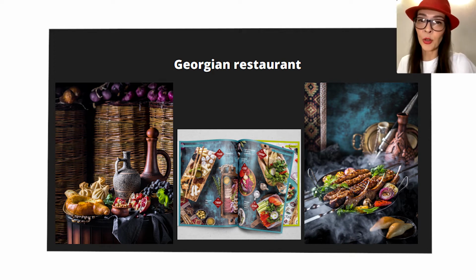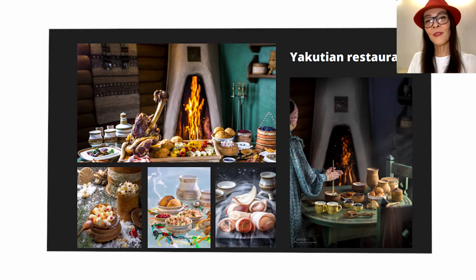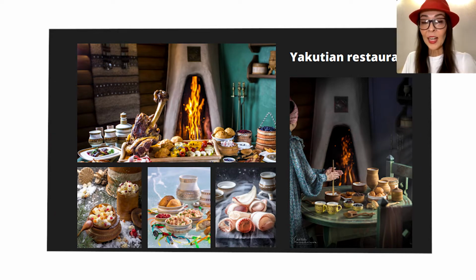It shows the character of the menu, and it shows the character of the restaurant. Here we have a Georgian menu. It also has its own character and own stylistic, and they prefer complicated compositions too, with different props. And the next slide, we have a Yakutian restaurant.